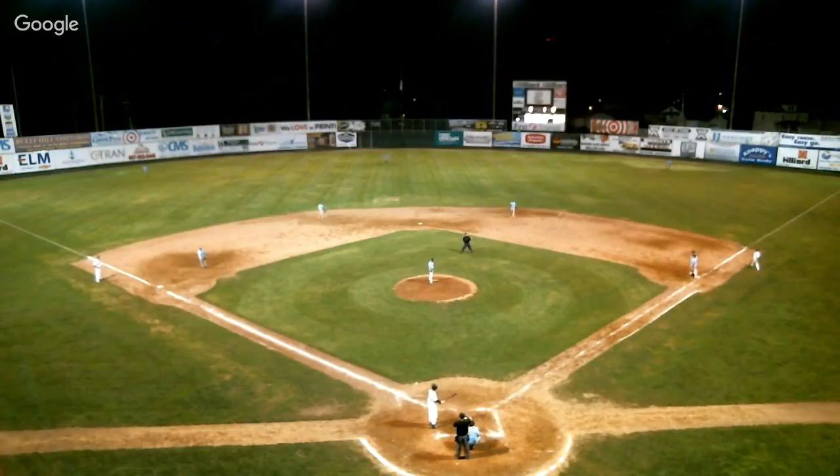Thought we may see Zach Mann back out in the 9th, but especially with a 4-run lead and not a save situation, swung on and missed, counts 2-2. The coaching staff decided that Kyle Griffin will be the man to try to close the door.